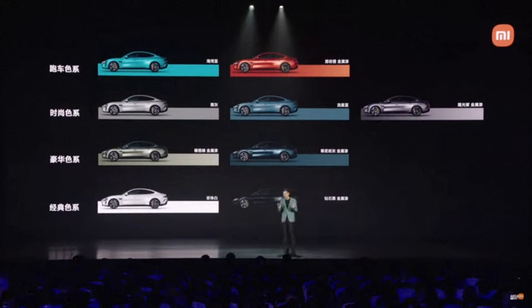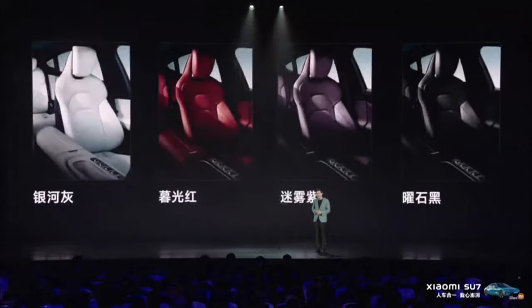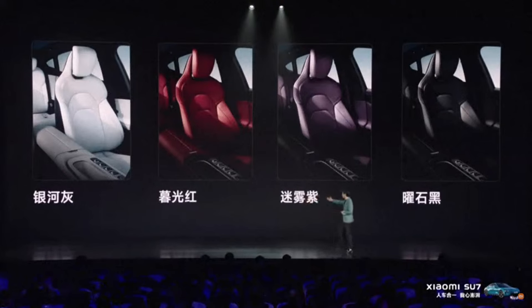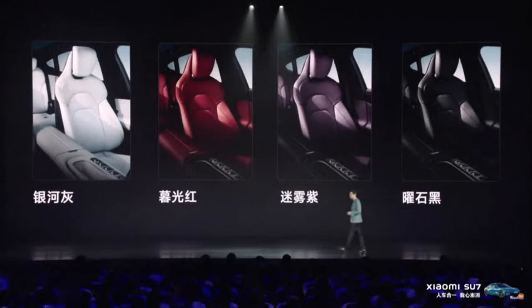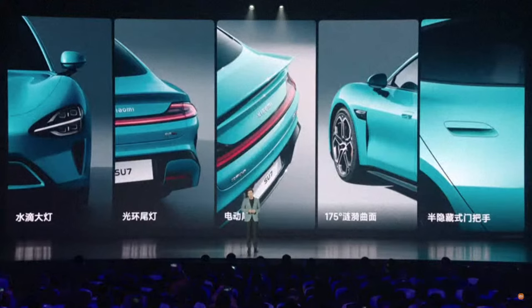We spend so much time and energy on developing each paint. It takes a dozen months and lots of money to develop the paint. And I would like to tell you the whole development process, but that's a story for another time. So we also have 4 colors for the interior: galaxy gray, sunset red, mist purple, obsidian black. So 4 colors for interior, 9 colors for exterior. So you can pick and choose for your own liking.